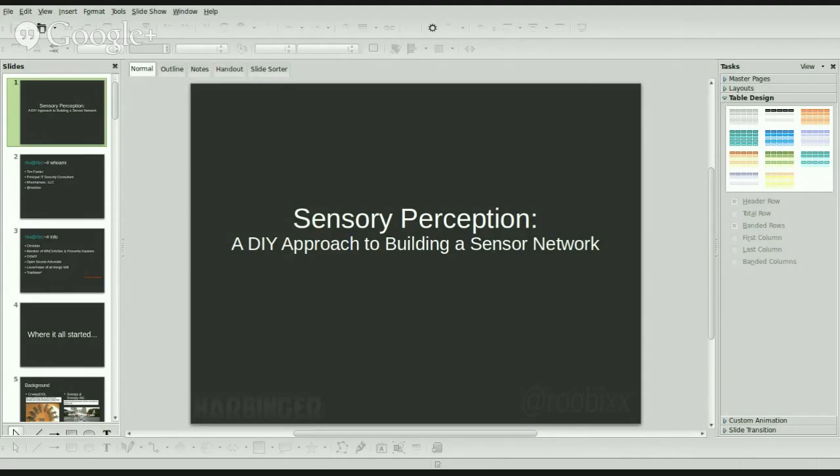So these are projects that I've looked into. I've played around with them. I've set both of them up in some form or fashion. Really, really cool, but I was never completely satisfied with the way they worked and the way they handled specific elements of the sensor network.